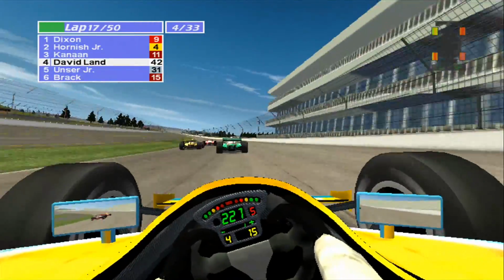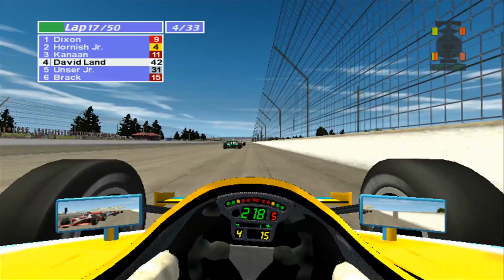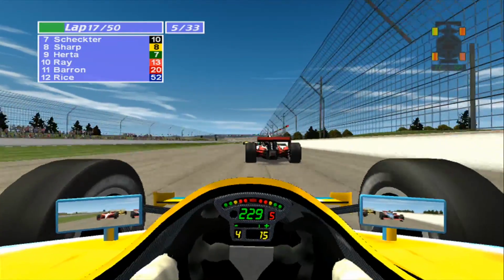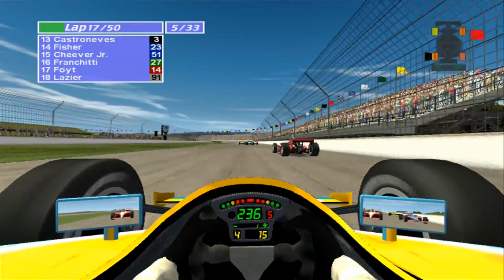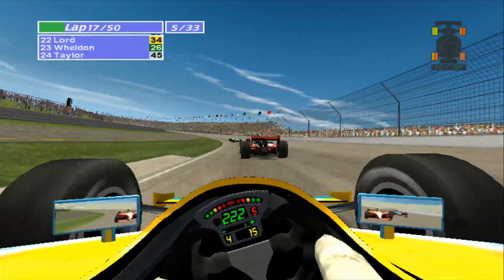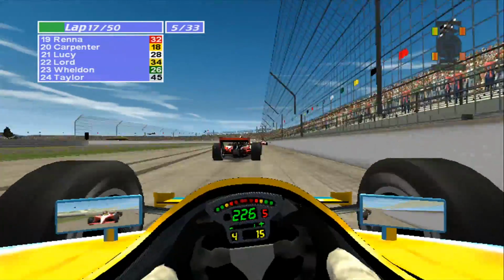Wow. Ooh, and we were in the bumps in turn 3. We were in the bumps in turn 2. I was wise not to try to pinch the car down in the corner, otherwise it would have spun. Ooh, that was really close.